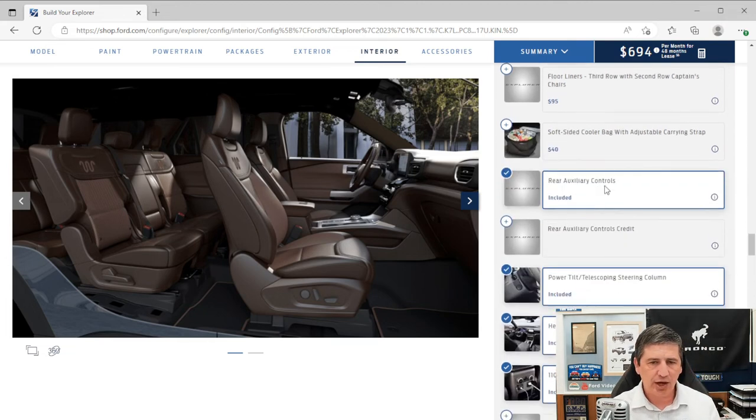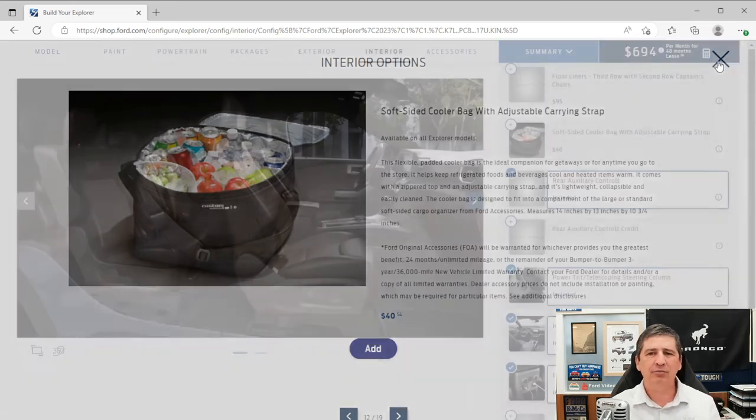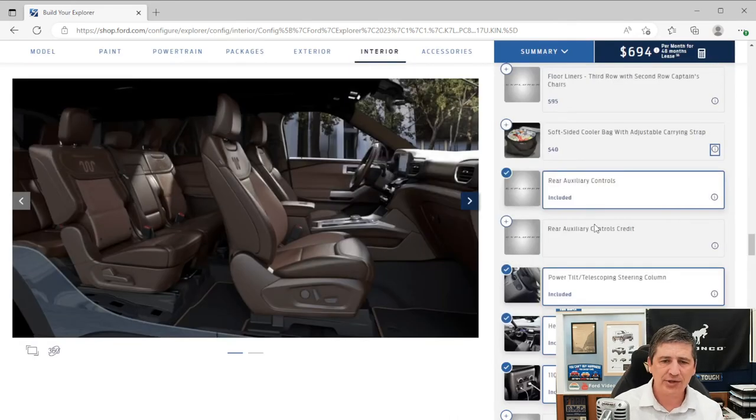Then moving down, this is another Ford Accessory website item. I just wait and get it later. And that's this cooler bag. So these are little things that, the more of these little items you put on there, if one of them's out, they'll hold yours up from getting scheduled. So again, that's something else I would get later.